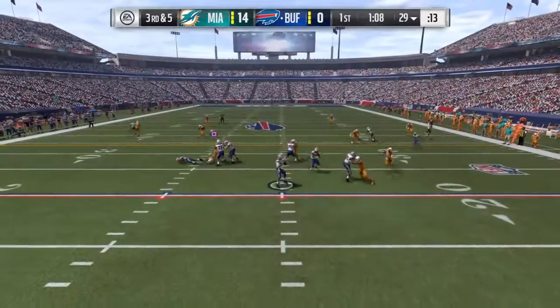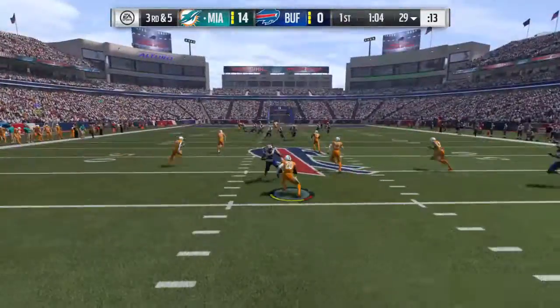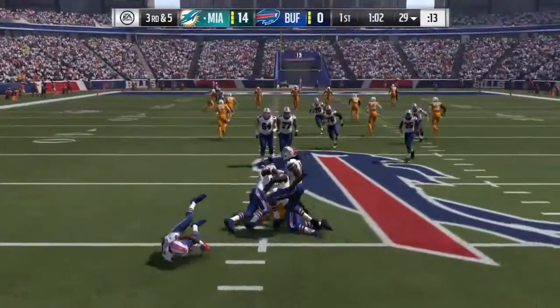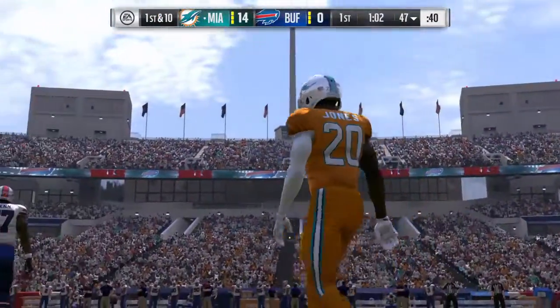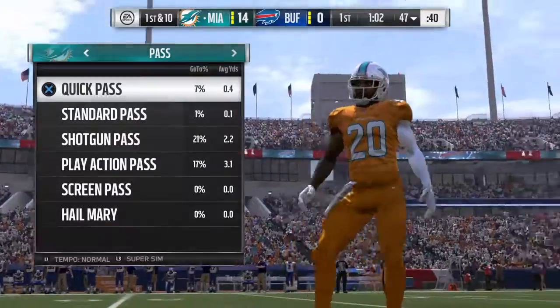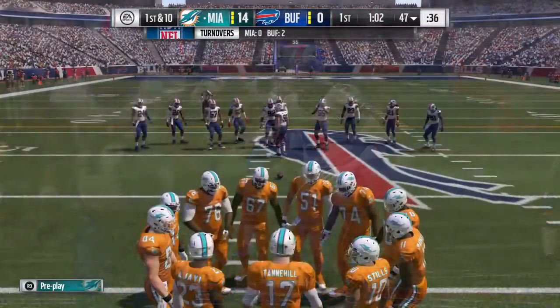Out of the gun, it's Taylor. Looking for his tight end, Clay, and it's intercepted. Picked off by Reshad Jones. And the return stops just a few yards shy of midfield. They'll spot the ball at the 47-yard line. So that's back-to-back drives where they've thrown an interception.